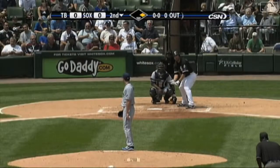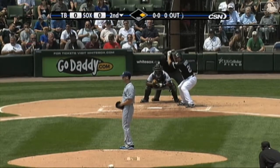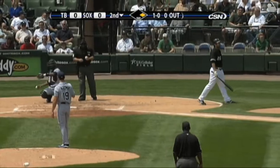Here's Carlos Quentin hitting .232. 8 long ones. He's driven in 20. 3 for 11 in this series. 1 for 6 lifetime against Kazmir. Starts him off with a change, low and away.